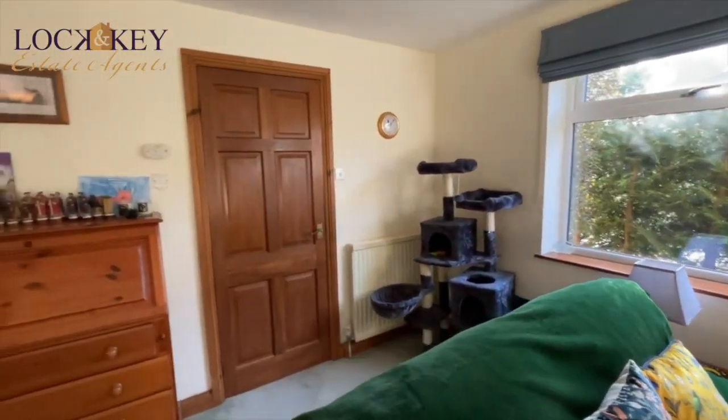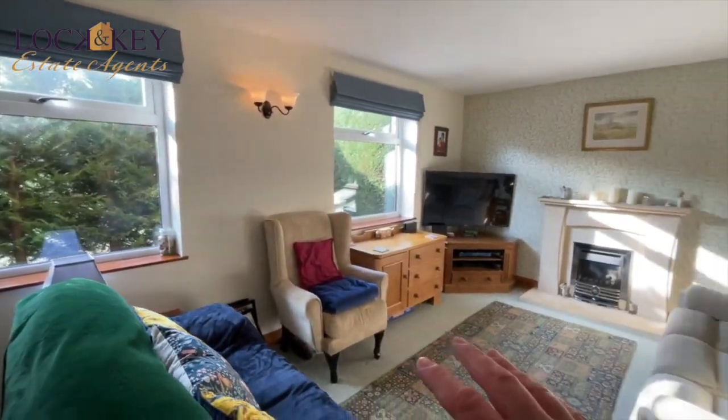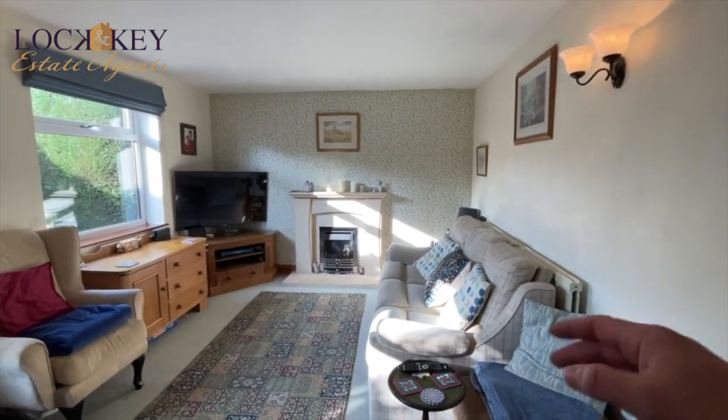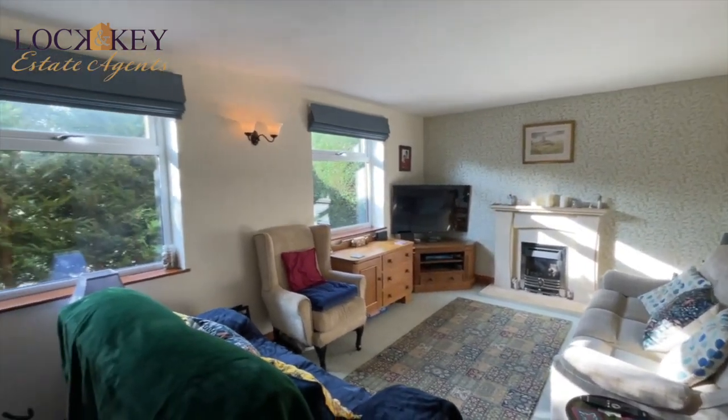Radiator there to the left. Plenty of areas here for freestanding units. Obviously your sofa unit can go this side. I can imagine people putting a TV that side or above the fireplace there. There's a radiator that runs alongside that sofa, but it's a big enough room. This is a really good sized living room.